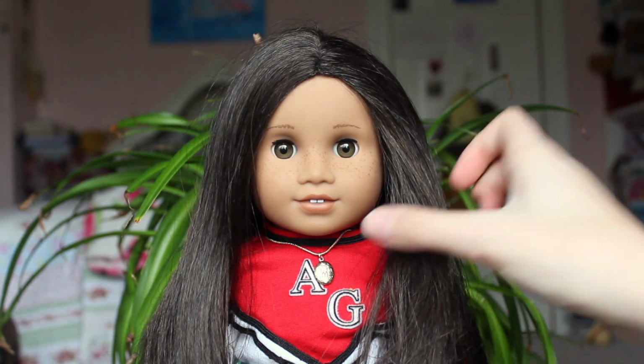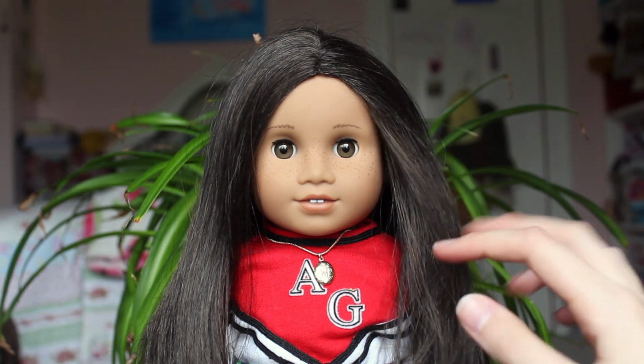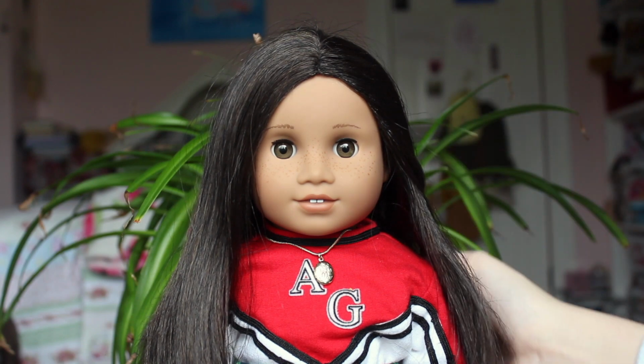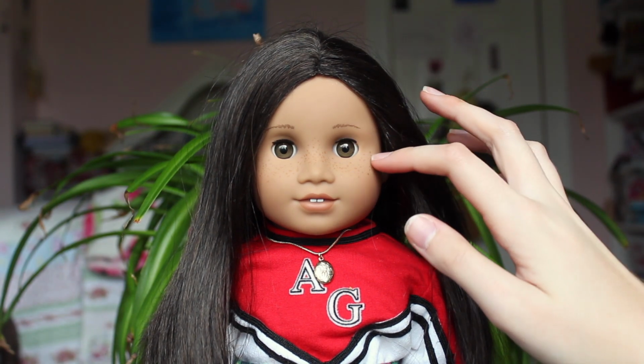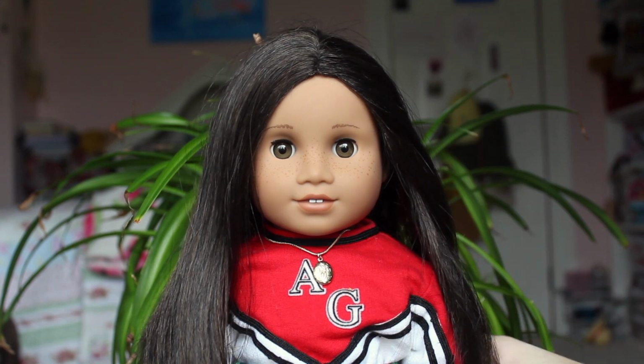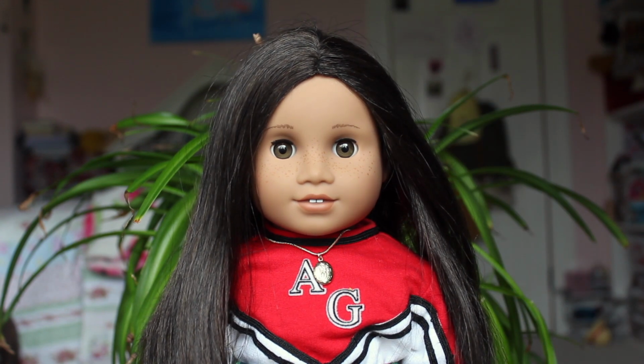She does have a longer wig. She has number 42's wig, and I really like the long, more textured hair on her. I do love that she has the amber eyes, and she was the first medium-skin Sonali mold doll, which I also think makes her really unique and pretty.